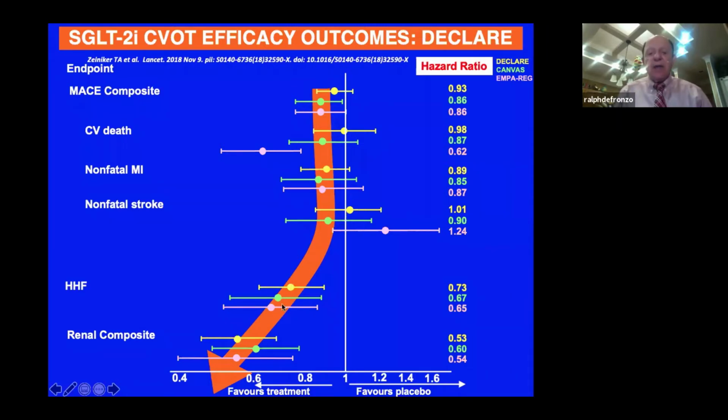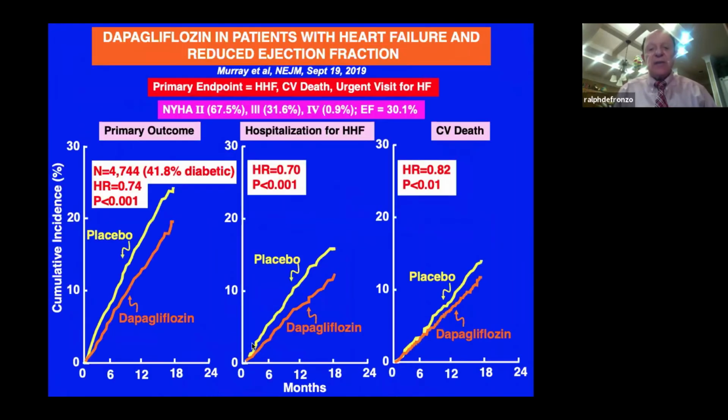If we look at hospitalization for heart failure and improvement in myocardial function, you can see all three of these drugs have a dramatic effect, with hazard ratios about 0.7. And then even more dramatic is this marked reduction in the renal composite outcome, which we'll come back to in a minute, with a hazard ratio of about 0.55 to 0.6. So these drugs are very powerful in reducing cardiovascular events and in preventing progression to renal disease.